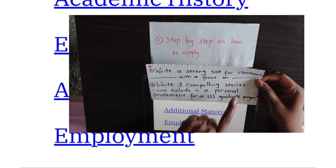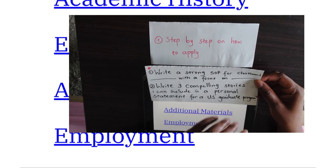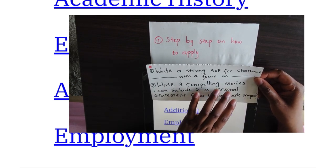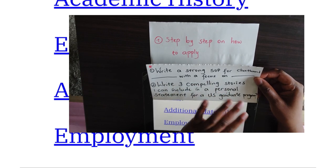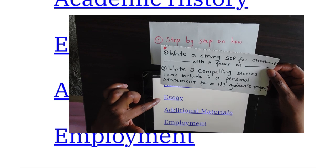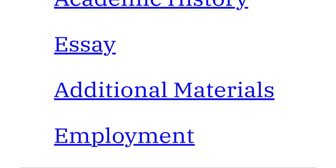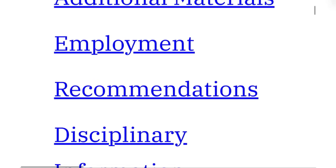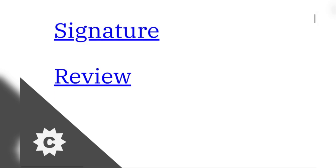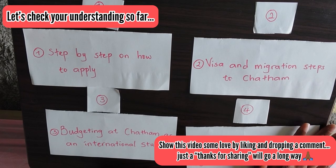And then you can also do, write 3 compelling stories I can include in a personal statement for a US graduate program. This is you actually chatting with ChatGPT to give you ideas. These are prompts that you can use on ChatGPT, such that when you come to this essay writing part of your application, you do not struggle a lot. Okay, and then you are going to have additional materials, employment recommendation, disciplinary information, signature, and then you're going to review your application, and then you are going to deposit it. Did you understand this section?